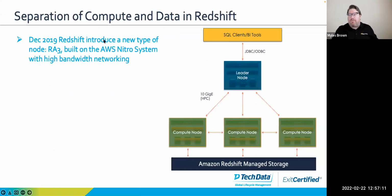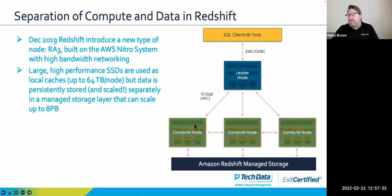In 2019, Redshift introduced a new type of node, the RA3 nodes. And they basically said, what if the storage on the compute nodes wasn't the actual storage, but we used it for the caching of the data that's accessed all the time? And we actually store the data on some underlying Redshift managed storage based around S3. And so we could get these very large high-performance SSDs that are local caches. The data is persistently stored and scaled separately in a managed storage layer.